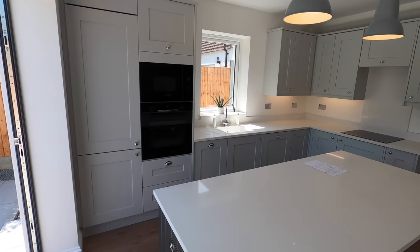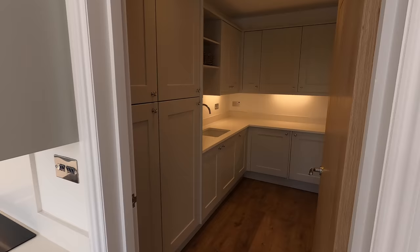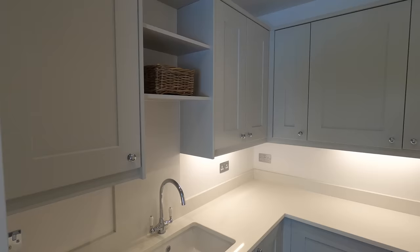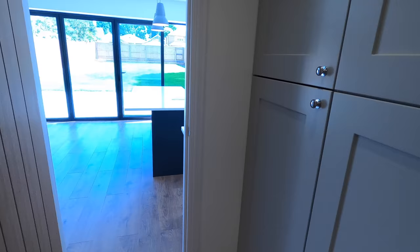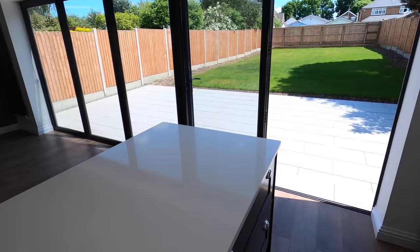And we also have this utility room, which used to be the living room, that we converted into a lovely space that is pretty much the size of some kitchens. So let's take you through my list to tell you why this kitchen costs £19,000.